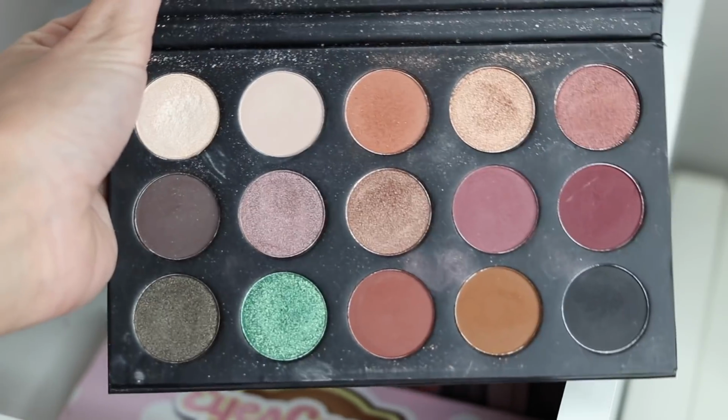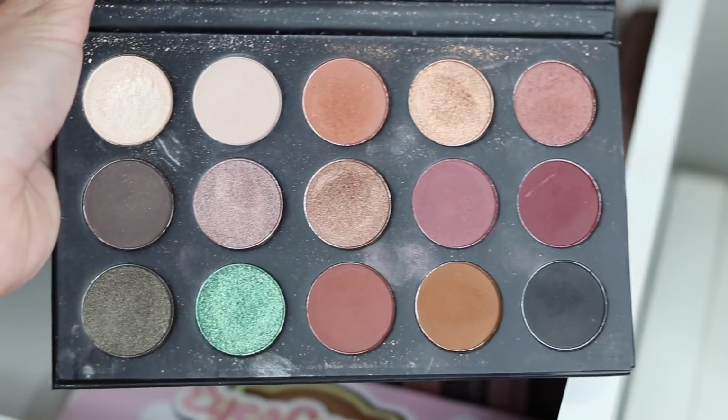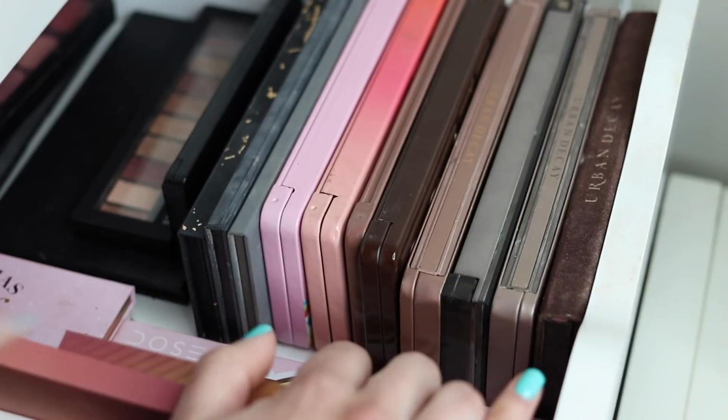I love this. It's such a shame this was limited edition, but I love all the colors in here, like this green. Anything Kathleen recommends or curates, I have to have because I love her style and her sense of color and everything.